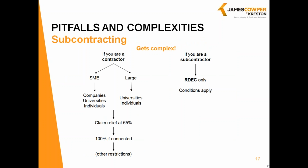The next area where there is complexity is the vexed issue of subcontracting, and indeed this is something that HMRC said they were going to look into in the coming months, so we might hear more on this. In a nutshell, it gets complex. If we look at the right-hand side, that's perhaps the first thing. If you are a subcontractor, i.e. you are doing R&D for someone else, someone subcontracted out an aspect of research to you, effectively you're getting funding for that, you will only be able to claim the RDEC, the large scheme. There are certain conditions, but effectively, even though you're an SME, you will only be able to claim under RDEC.